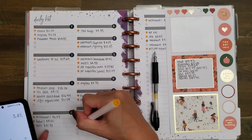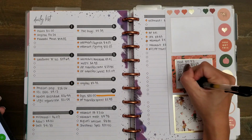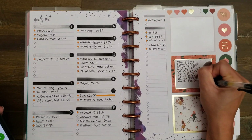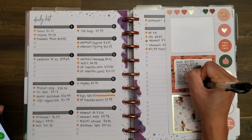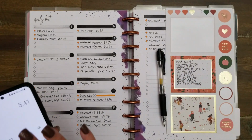Okay, so I'm going to do this one. It's out of order, but this one is music. We bought tickets to a concert. And so this one is $25. It's the only one. And then the last one is Christmas, which is going to come out of my home decor, my home category. So let's see what we've got here.